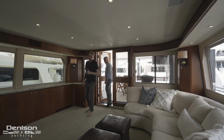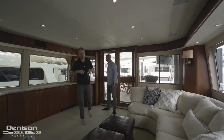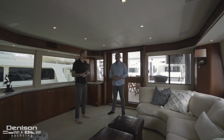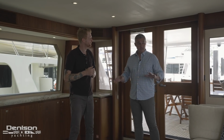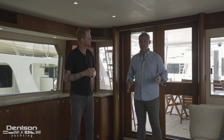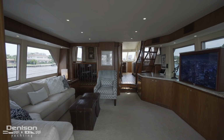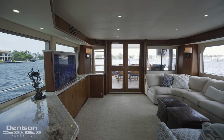So now that we've shown you the exterior deck spaces, it's time for us to begin the more comfortable portion of today's walkthrough here in this air-conditioned salon. We're going to begin here in this luxurious salon, nice comfortable seating, split level to the formal or semi-formal dining if you may. And we're first going to look at the aft half.